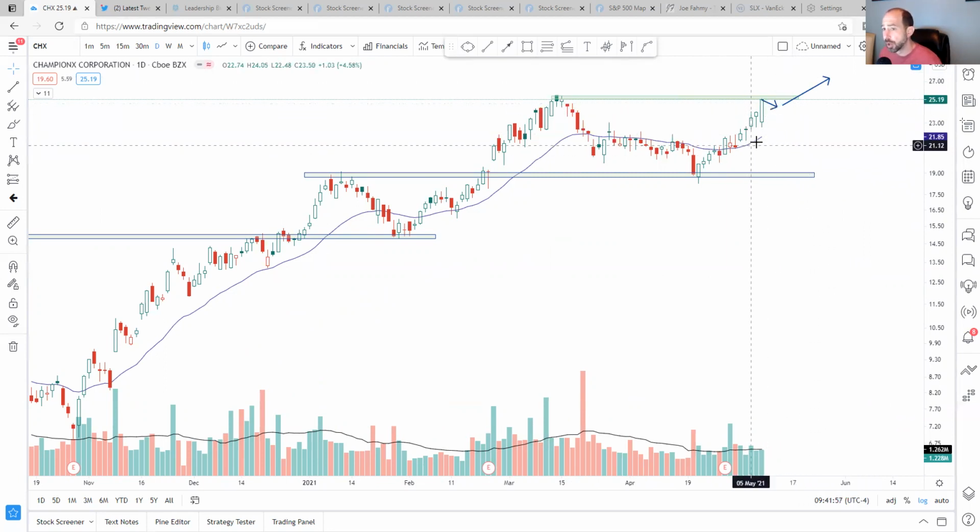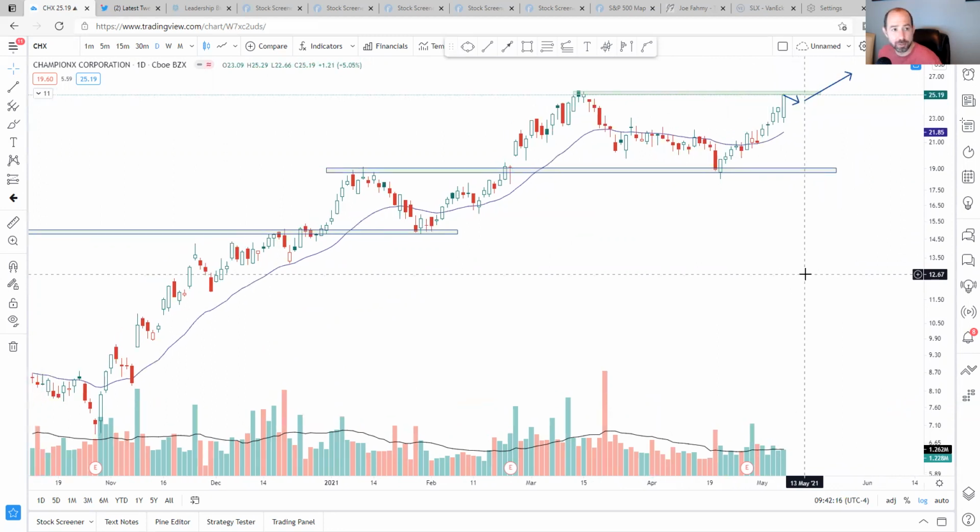But let the 23-day kind of catch up to it, make maybe a little VCP type pattern or handle, right? More like a handle, and then boom, breakout. And I would be a buyer of the breakout. I may even be a buyer of a low volume pullback into the moving average. But I like this name a lot. It's in the oil and gas industry. So anyway, that's CHX.